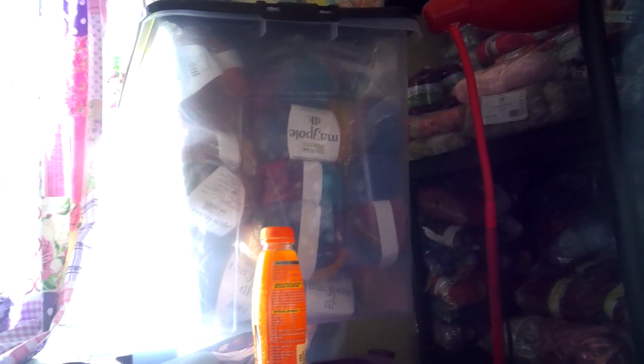Right, Kelly stacked those up on the top there. Those are just oddments, I think. And that is some yarn called Maple. Got quite a few colours in the maple there. Coming down here, oops, that's my drink gone over.